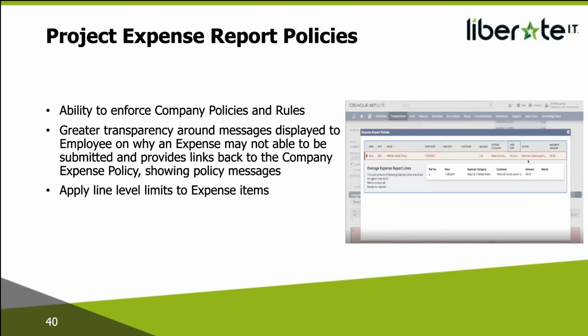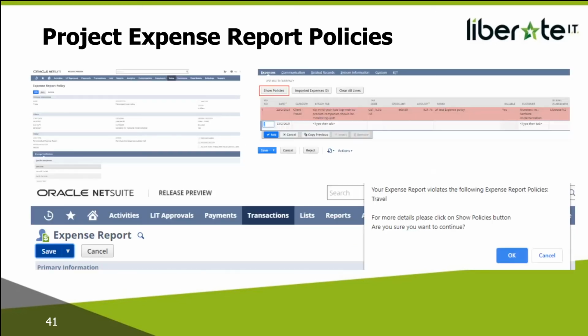And now also layered on that is we can apply line level limits to expense items. It's a bit of a mouthful. So not just the whole policy, but on individual line items. Just some more screenshots there of what goes on. There's quite a few things happening there, but it's quite important to understand that there are some good enhancements going on. The red line appears, as you can see in that top right screenshot, when something's broken. You get the message presented to you to say you've broken your company expense policy.